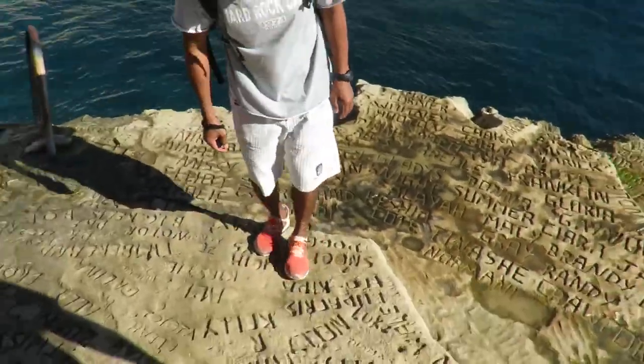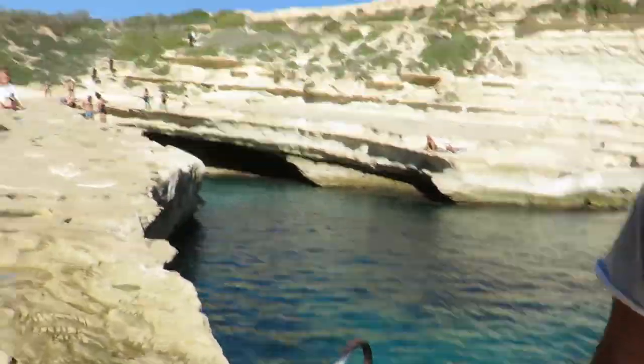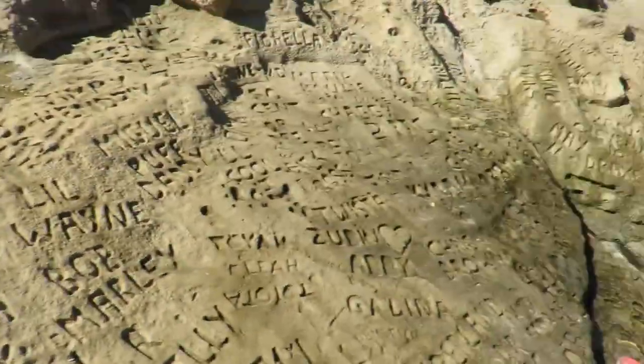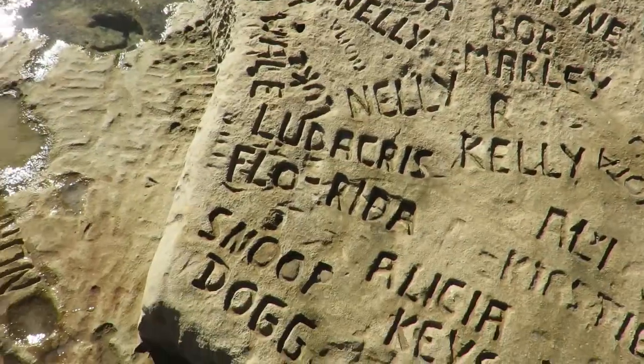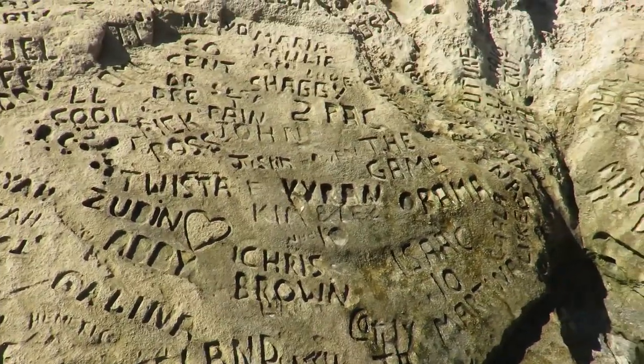Ludacris. Look at this. Florida. Unbelievable. Snoop Dogg. Let me go this way so we can see maybe some names. Nelly. Wow, this is like Ludacris, like I said, Florida. Dr. Dre. These are like a top of the charts section kind of thing.